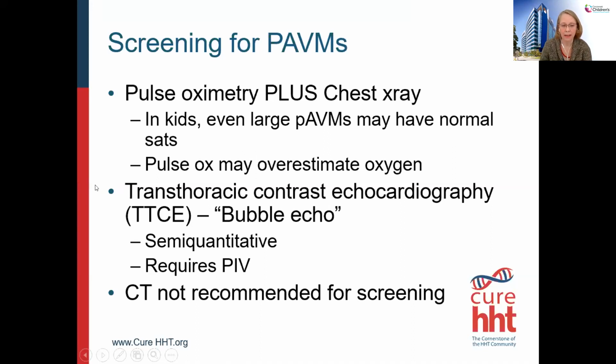The other way that is commonly used, and I believe used by both Dr. White and myself, is what we call a bubble echo, or its official name, transthoracic contrast echocardiography, TTCE. This is actually a semi-quantitative method for looking for pulmonary AVMs, but it does require a peripheral IV, which is something that no child wants, and it's hard for parents to watch have it placed. This is a very sensitive method for picking up pulmonary AVMs, and there's some discussion that maybe it's too sensitive, that it's picking up AVMs before they're clinically relevant.